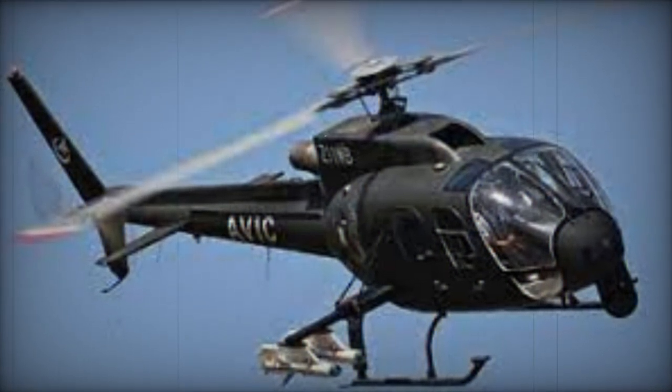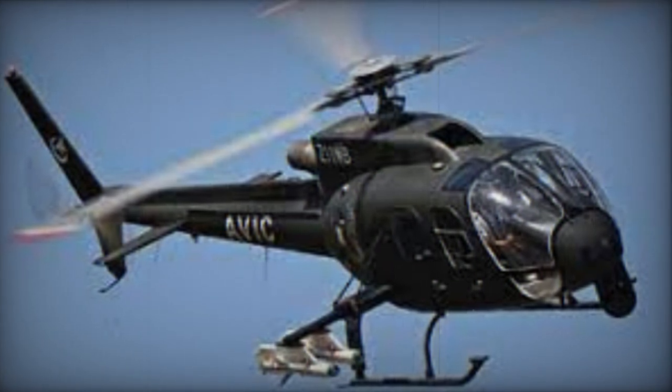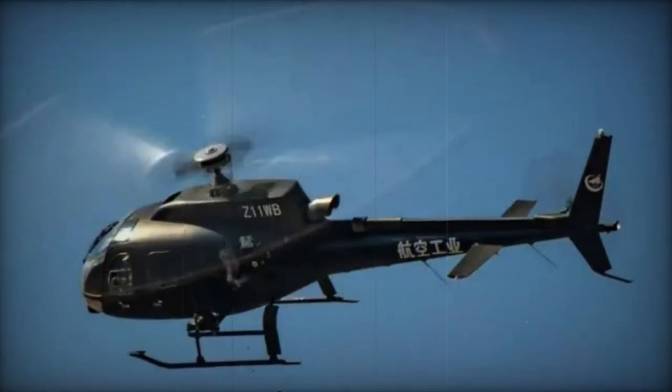It made its first flight in 2015 and was first publicly revealed in 2016. It was planned that this helicopter would enter service with China's military in 2017.